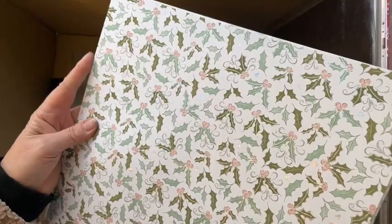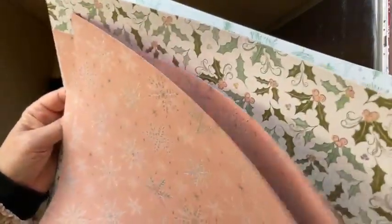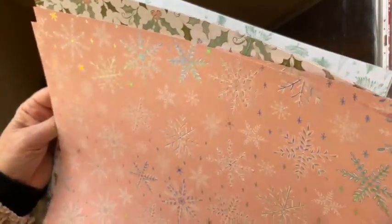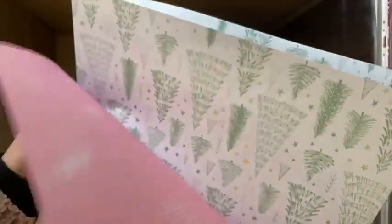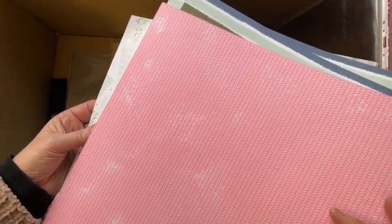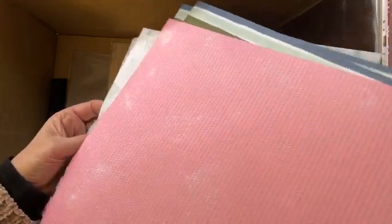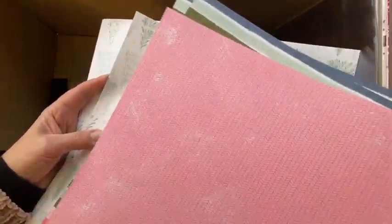This one is Holly. When I showed my husband this, it was his favorite. He really liked this one, which is interesting. I didn't expect him to like that one as much, but he did. He thought that was pretty nice. And then on the back, you've got your Polished Pink, kind of a geometric design there, with a bit of a washout look. It's almost like, reminds me of stonewash jeans.